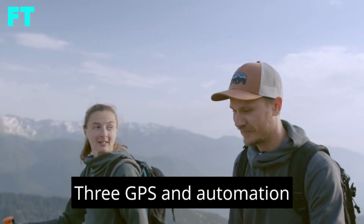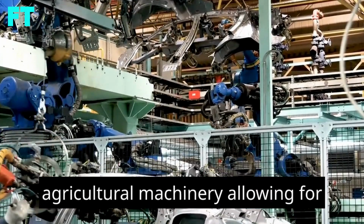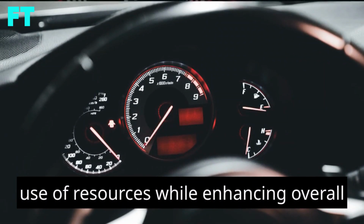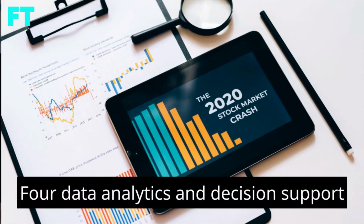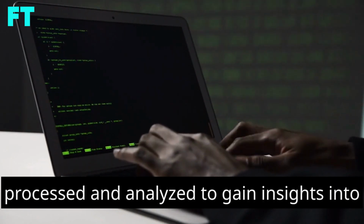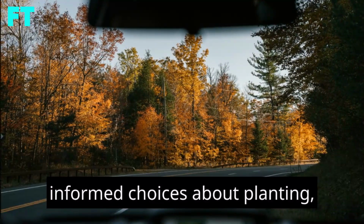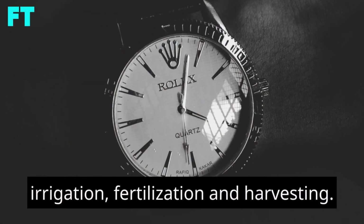3. GPS and automation. GPS technology is employed to precisely navigate agricultural machinery, allowing for automated operations. This reduces overlap and optimizes the use of resources while enhancing overall efficiency. 4. Data analytics and decision support systems. Collected data from various sources is processed and analyzed to gain insights into trends, patterns, and potential issues. Decision support systems help farmers make informed choices about planting, irrigation, fertilization, and harvesting.